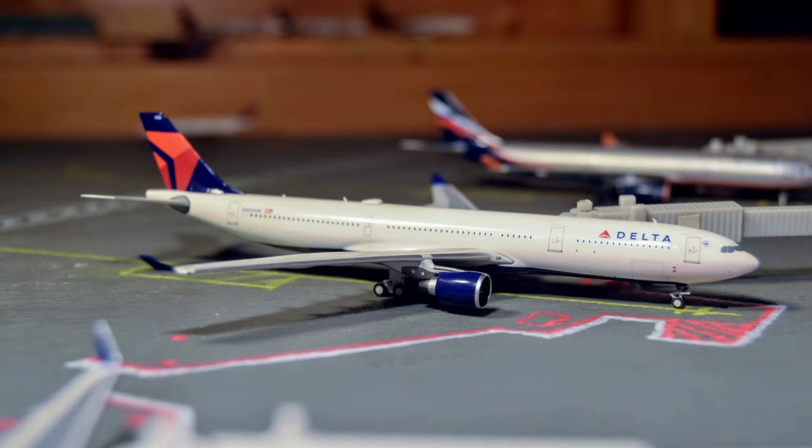Next up, we have a Delta Airlines Airbus A330-300. He arrived in from Athens about 3 hours ago, and he's scheduled for departure out to Copenhagen, Denmark in about an hour and a half.